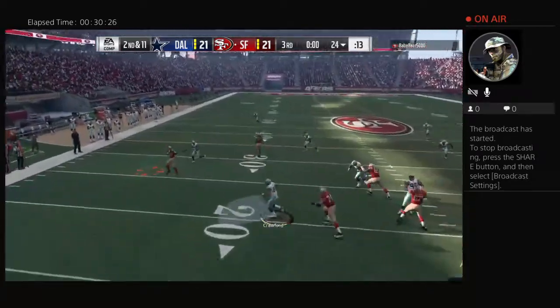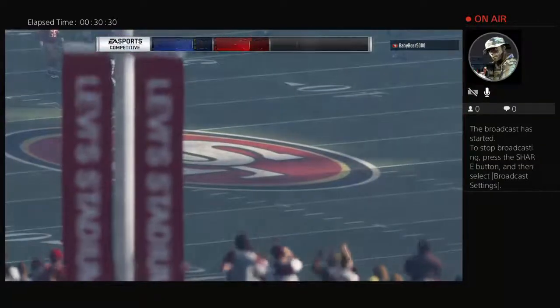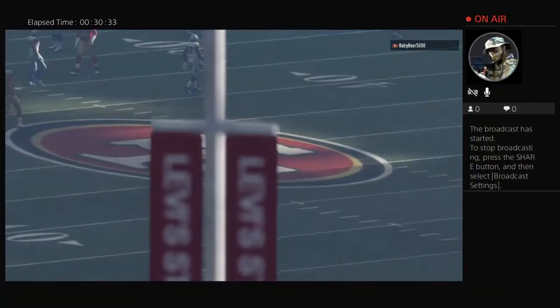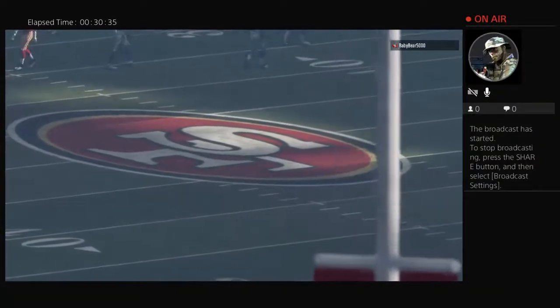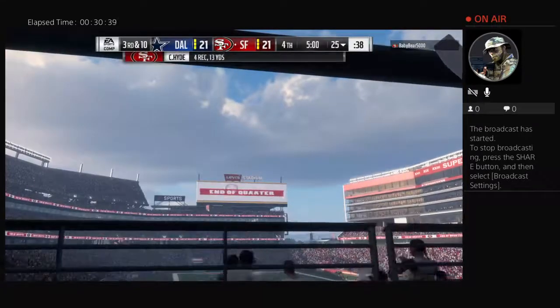Now Garoppolo throwing on second. Out to the flat for Hyde, and he'll go down, and that will do it for the third quarter of action. Back now here in Santa Clara, all even as we get ready to start the fourth.